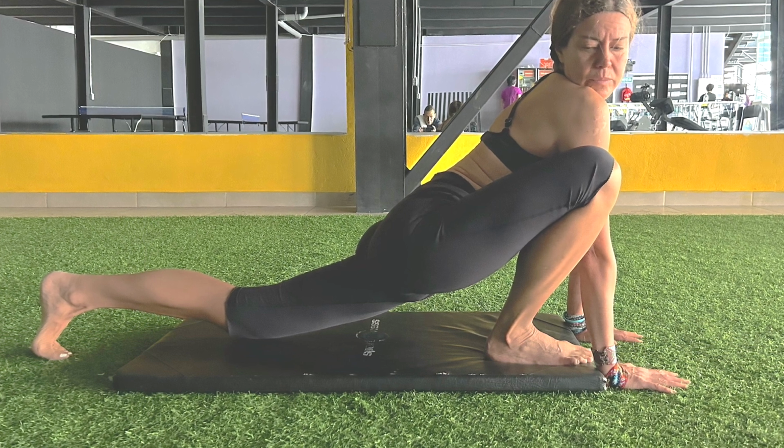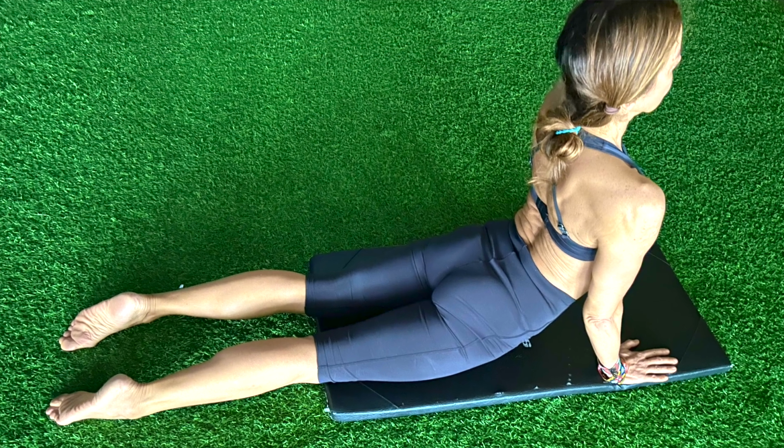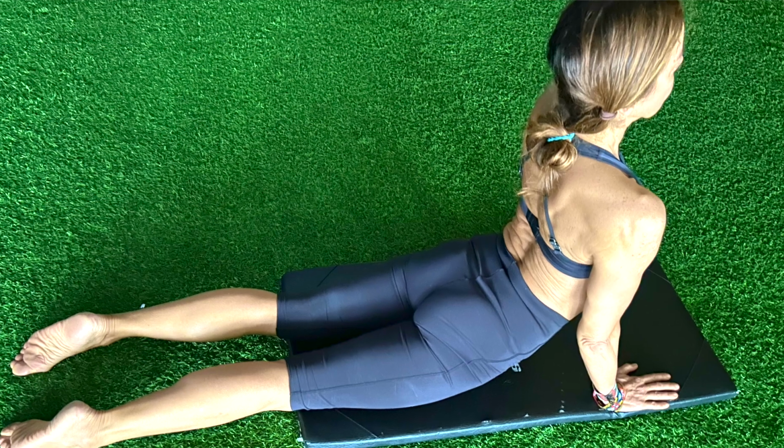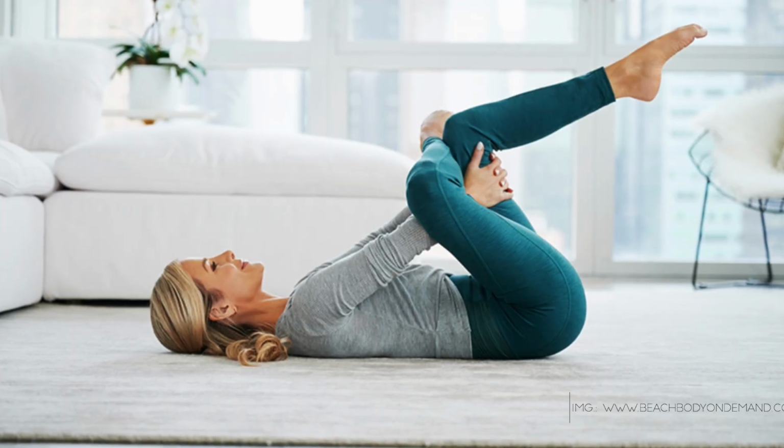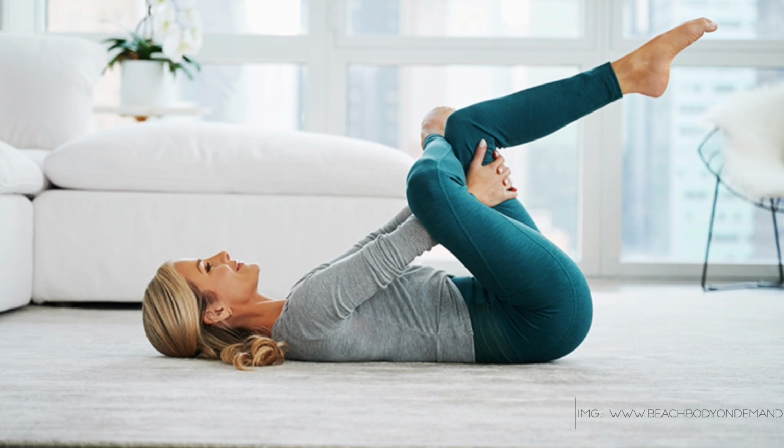Holding the pose for about 30 seconds allows you to stretch your hips. Performing the cobra and holding it for 30 seconds stretches your abdominal muscles. The figure called 4 is especially beneficial for flexing the buttocks and hips.